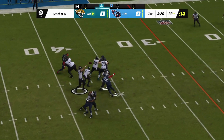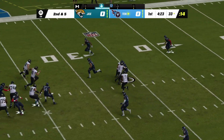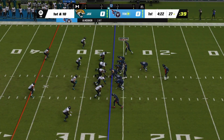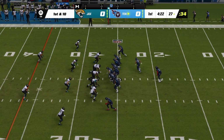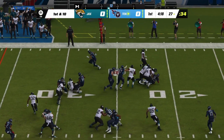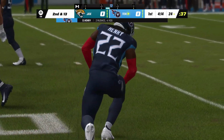Lawrence. Looking for Jones, and it's intercepted. Picked up by Amani Hooker. And the Titans force the turnover. They'll take over at their own 27. They'll start on the ground. It's Derrick Henry. And he will lose yardage and be backed up to the 24.